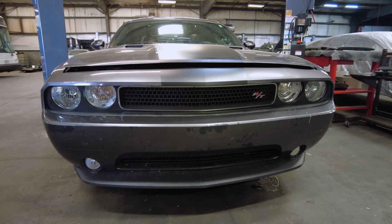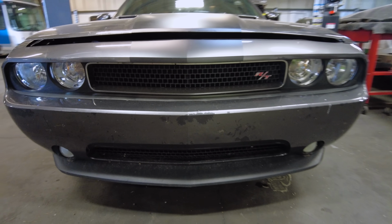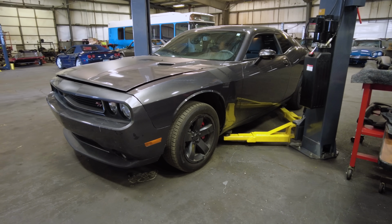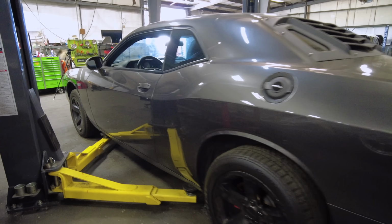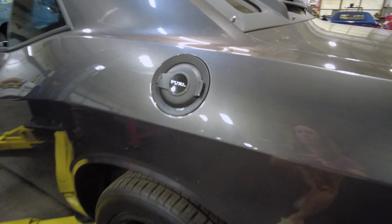You can see some paint is starting to peel on the bumper and starting to show its age, basically from the miles. These are really cool cars. They're really fast. They're very fun to drive. Unfortunately, this one has an issue. And down the side, you can see it's not dinged up or beat up really bad. It does state fuel on the fuel cap, just in case you forgot what goes there.